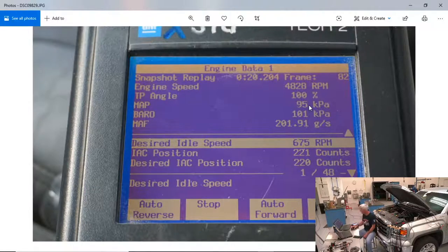But one of the things I was going to point out: notice at wide open throttle, my MAP sensor is reading 95 kPa, whereas at wide open throttle it should be pretty darn close to the barometric pressure. That is equivalent to about 2 inches of vacuum still in my intake manifold. I should have 0 inches of vacuum at wide open throttle. I should have all the access in the world to blast air into this combustion chamber.